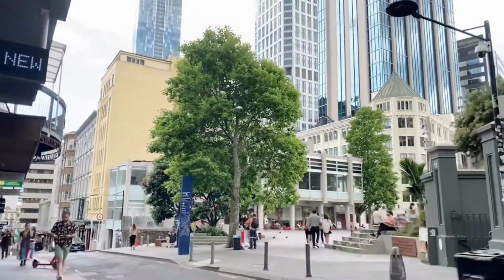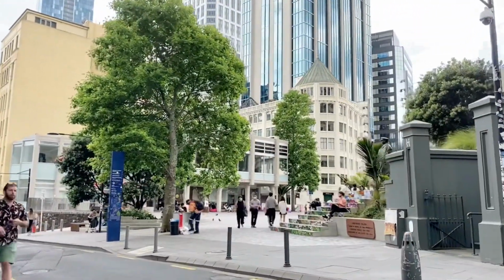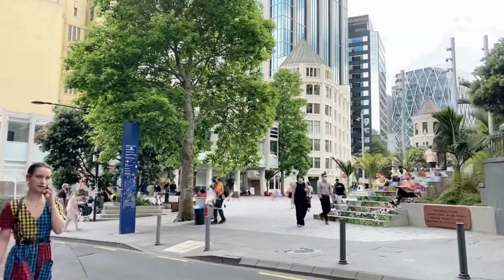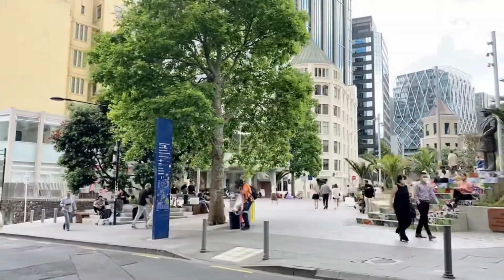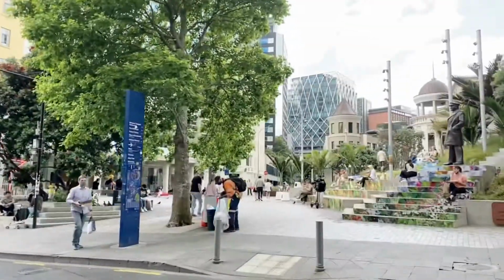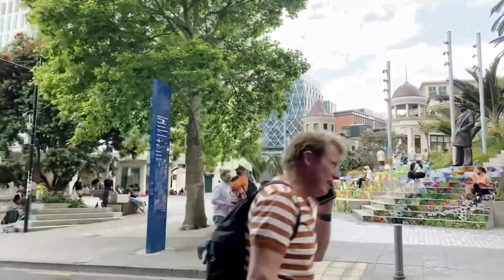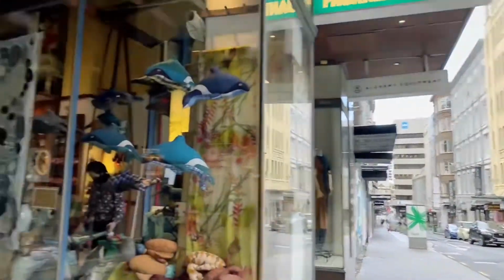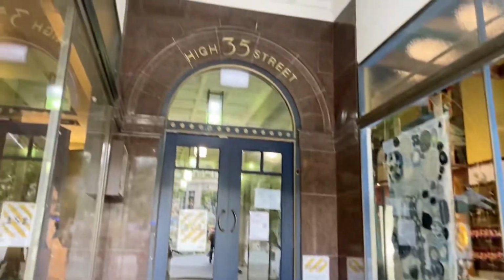Over here we've got Freiburg Square and the statue of Lord Freiburg, of course. There's a Saturday morning farmers market that's held here. And at the moment we do have the floral steps. So when you reach this point here, I recommend you come in here, number 35 High Street.